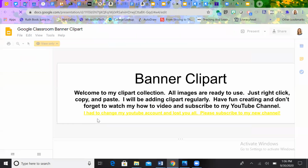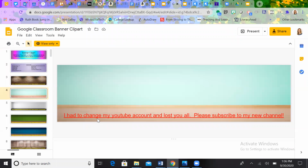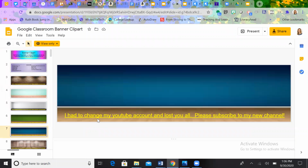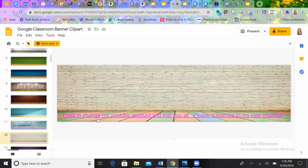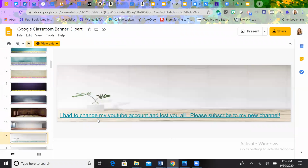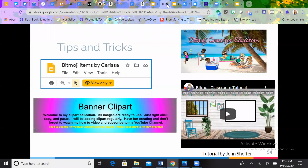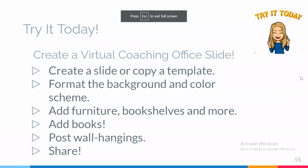This is another resource that a teacher compiled, but this will fit Google Classroom banners. So if you are a Google Classroom user, then these banners will be something that are automatically formatted to fit that space. So rather than using the virtual slide like I did, you want to come here for your background and change that. So I've included that as a link in all of our materials as well. Fun, right? I'm telling you, even if you already have one, your job today is to reimagine it. Okay, so one way or the other, you're going to give some love to a virtual coaching office slide.